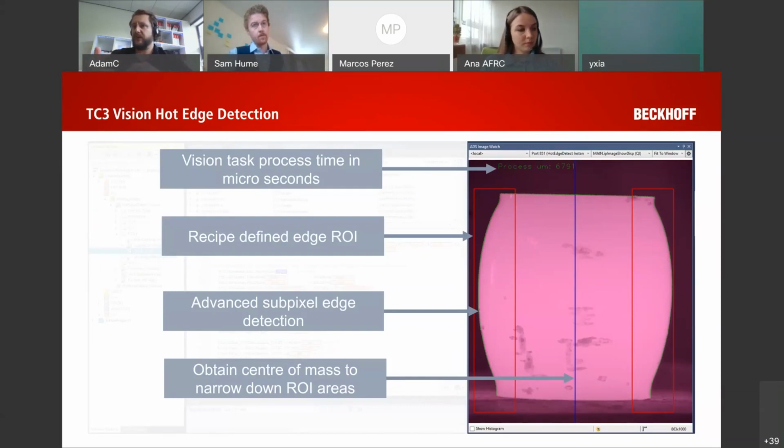We're working on subpixel accuracy as well. So we're really able to drill down and get a fine point so that we can stay within the accuracy that the AFRC is requiring to do these tests. And the more accurate it is, the better their results will be on the data side. And then they're kind of what Marcus was going through. They get to make better judgment calls on how it's being changed.